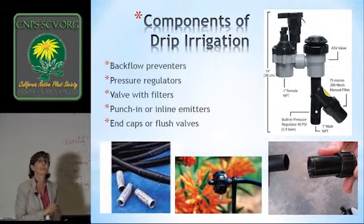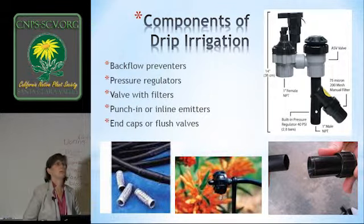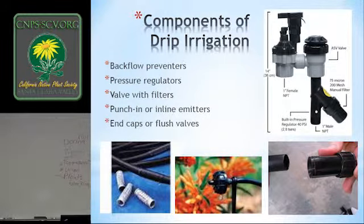You'll also need some kind of a filter. Now, I have a lot of people who will say, drip doesn't work, it always clogs, and then I'll check their system and they won't have any kind of a filter on it. You absolutely have to have some kind of a filter. The drip systems have much tinier holes.